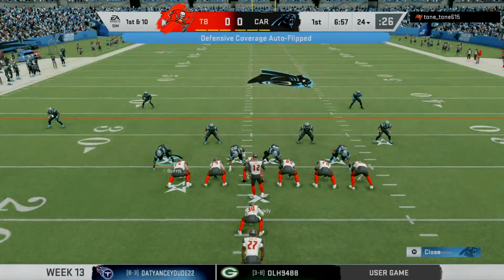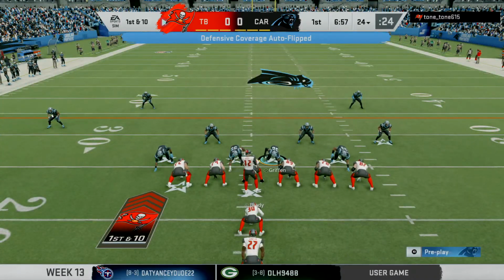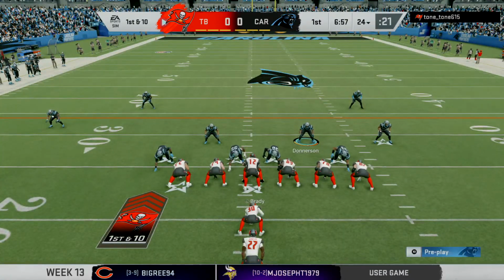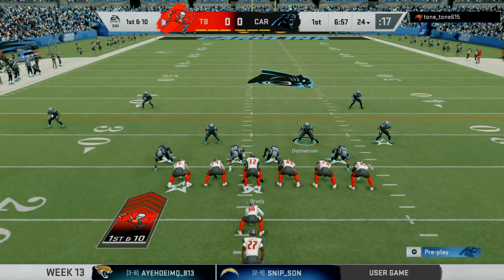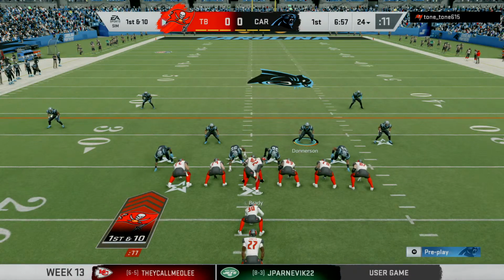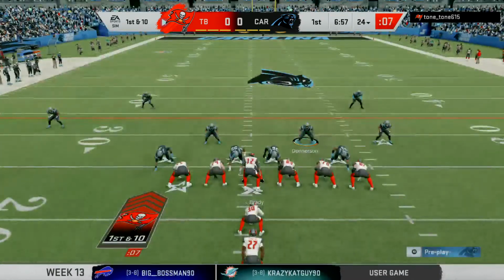Wait, that? Right there. 54 Mike. We ain't giving up nothing. Check. You go tight. You go now.